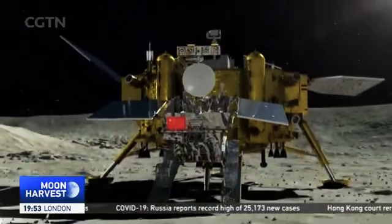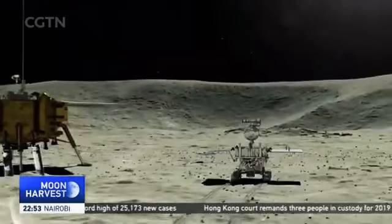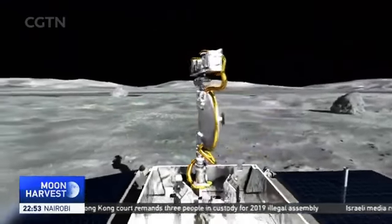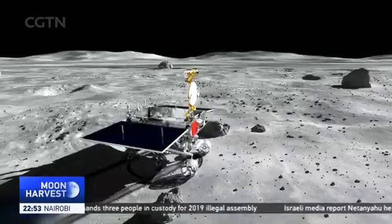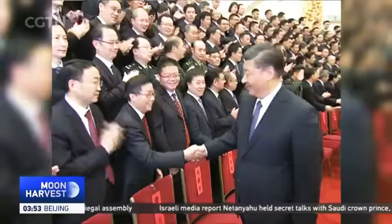The Yutu 2 rover carried multiple equipment working as a CT scanner. It obtained deep lunar materials directly through on-site exploration, revealing the complex geological evolution on the moon.